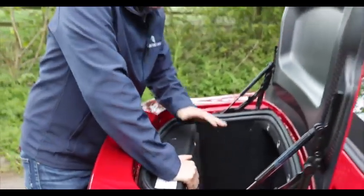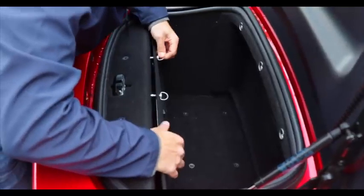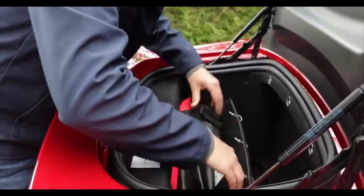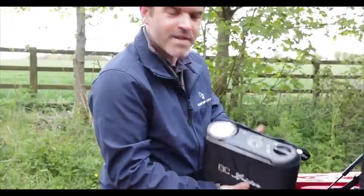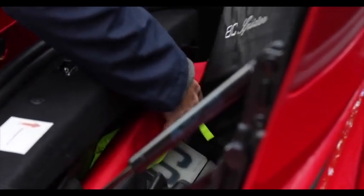Just take these bits out to show you how much space you get. I'll pop those down on the ground there. So yeah, clearly there's more than enough space to put a couple of weekend bags in there. And in here, we've got this label here which says emergency kit, and very cleverly, snugly tucked away. What else have we got in here? Triangle, some tools, your very own pump in here. How cool is that? A couple of high-vis jackets should you need them, but yeah, a very complete kit.